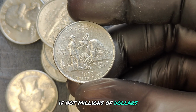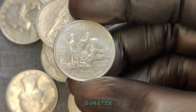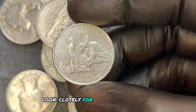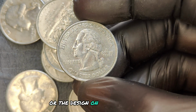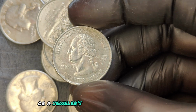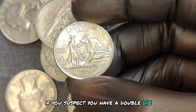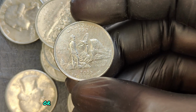So how can you identify if you have a valuable 2005 D Quarter? Look closely for any doubling in the letters or the design on the reverse side. You can use a magnifying glass or a jeweler's loupe for better visibility. If you suspect you have a double die, take it to a reputable coin dealer or get it appraised by a professional.